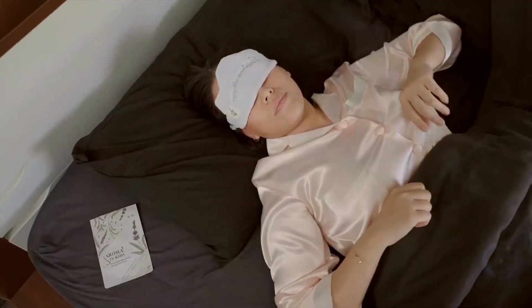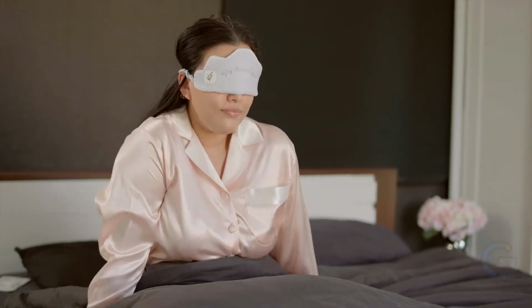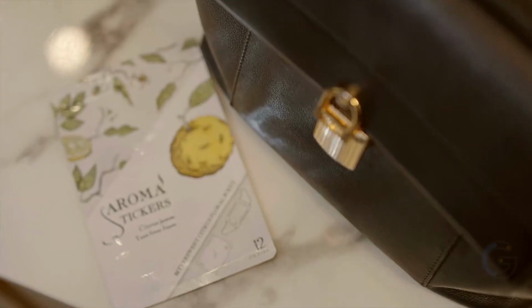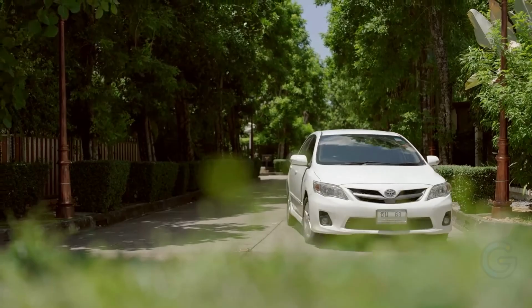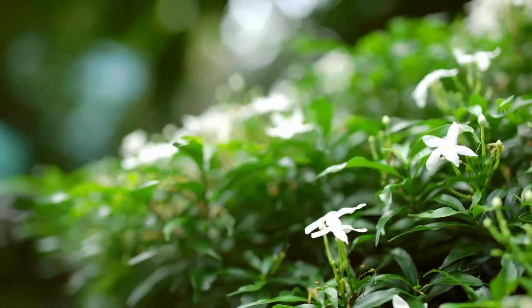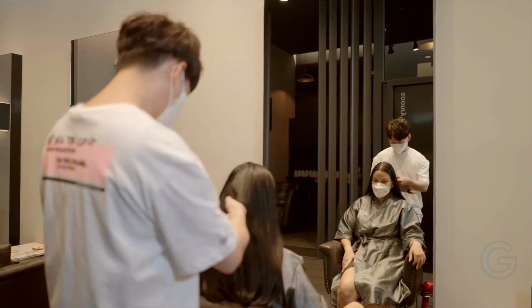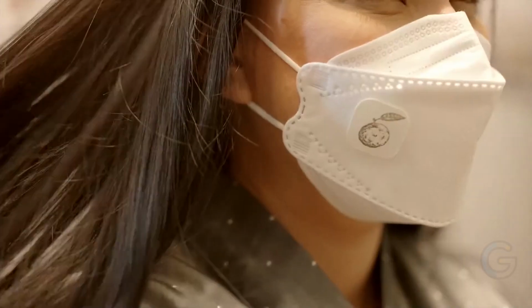Now you can enjoy essential oils anytime and anywhere in your own personal space without worrying about others. Simply use aroma patches and replace it every time when you use. And resealable, smell-proof packaging ensures the scent lasts and does not leak from the packaging.